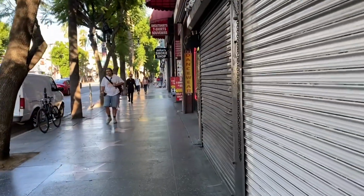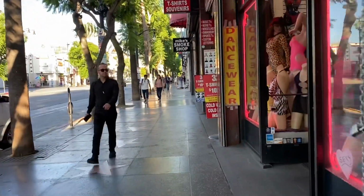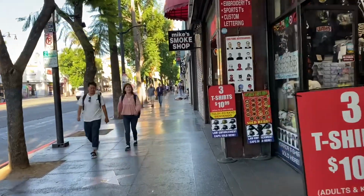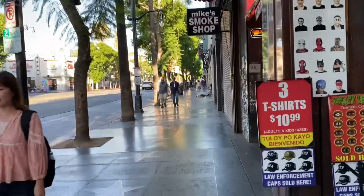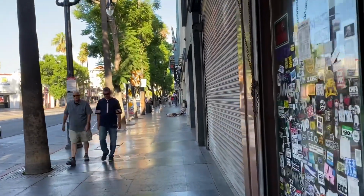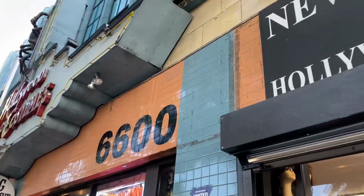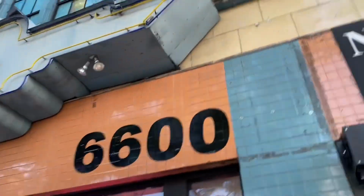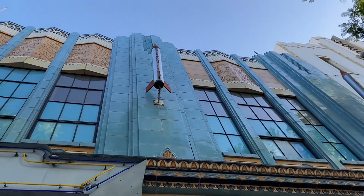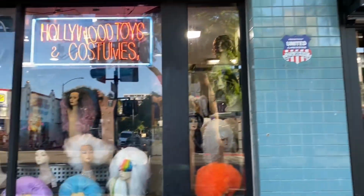As you walk down further to the east, there's less tourists and same amount of tourist traps. But more of the urine smell that happens. But if you want to take the time to come out here and just look at this place. Hollywood Toys back in the day. Now it's a wig shop for drag queens.